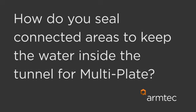How do you seal connected areas to keep the water from inside the tunnel? And that was for multi-plate. Keep the water inside the tunnel for when you're relining. These structures are not designed to be waterproof, as in like a structural plate. If this question is referring basically to a very runny type of grout, I would be a little careful there.